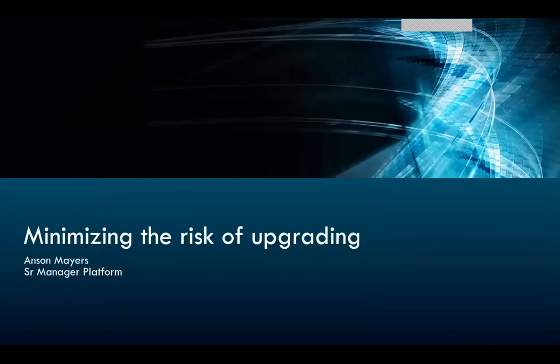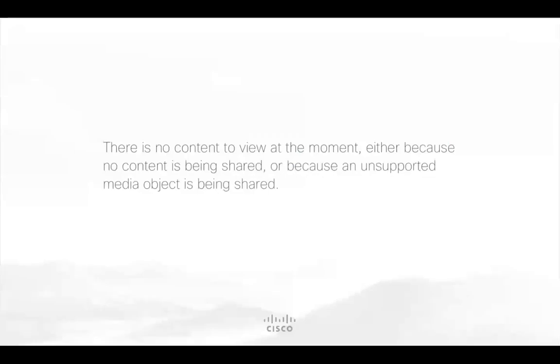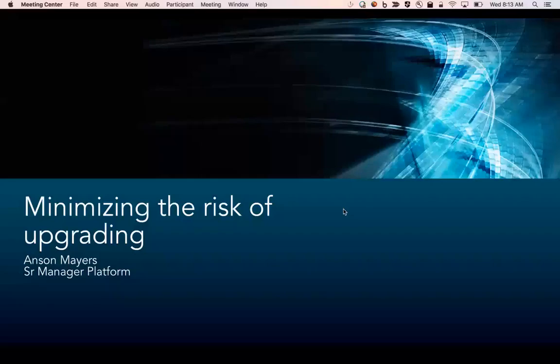So, like I said, those are really the main drivers to upgrade: supportability, feature function, and value realization from the investment you've made into our platform. So with that, I'm going to hand off to Anson so he can talk about actually how do you upgrade and get to consuming those new features and functions.